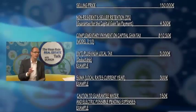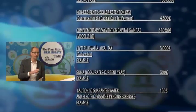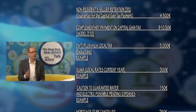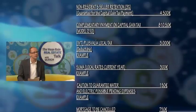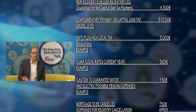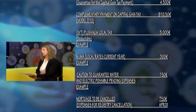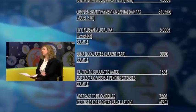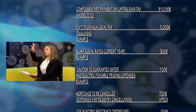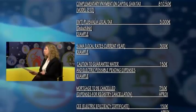So Torrevieja, I think, is rather high because the assessed value, the valor catastral, is rather high, whereas in other municipal areas it's lower, because the value of the land here in Torrevieja is considered very high. That's where it comes down to the sea. Obviously, it's not going to be the same as buying in an area that is not close to the beach, etc.